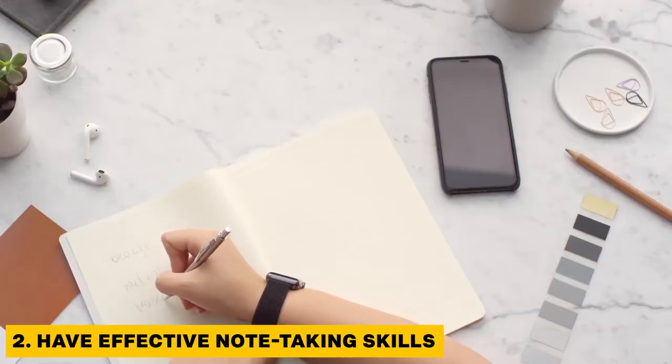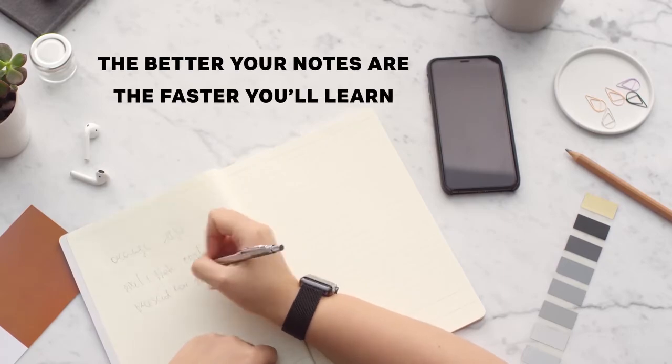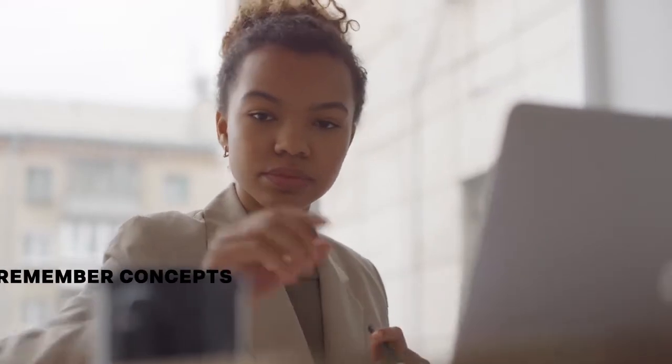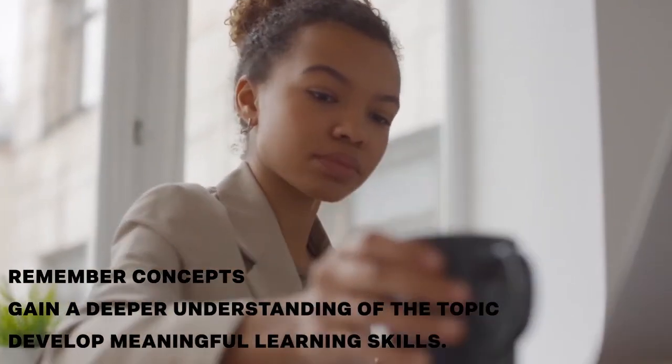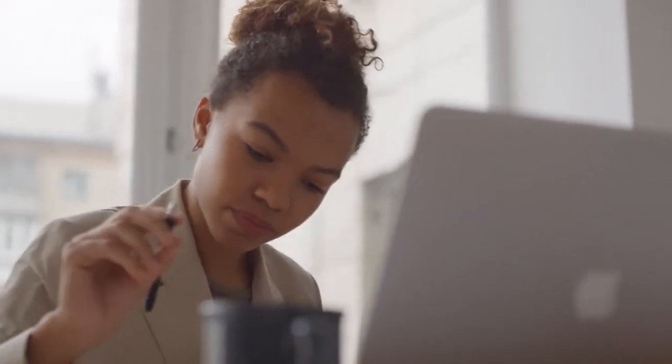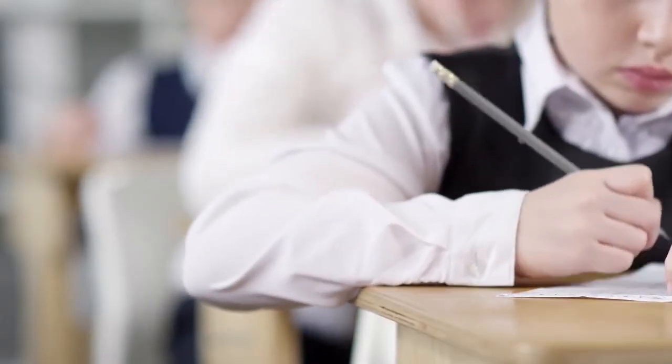2. Have effective note-taking skills. The better your notes are, the faster you'll learn. Knowing how to take thorough and accurate notes will help you remember concepts, gain a deeper understanding of the topic, and develop meaningful learning skills. So, before you learn a new topic, make sure you learn different strategies for note-taking, such as the Cornell method, which helps you organize class notes into easily digestible summaries.